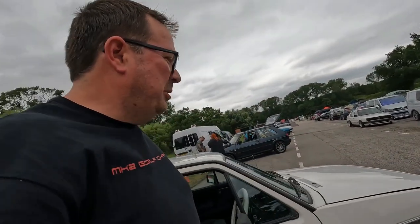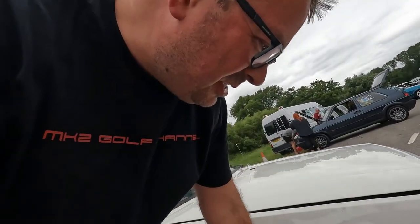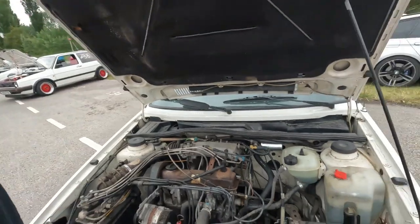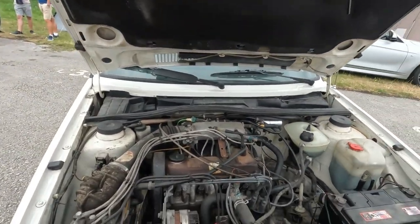Especially because the brake fluid's like 5 years old and about 400 degrees. Hotter than Satan's ball bag. Can you smell that? Yeah. What is it? Tires, brakes, clutch, brakes. All of the above. Yeah, that's done well.